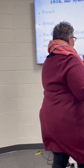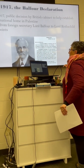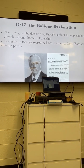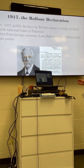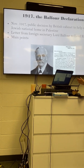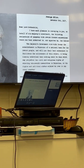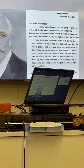There is a third situation also going on that nobody knows about, except the British. And that's the Balfour Declaration. Seriously, people, it's written on, like, it could be a napkin. This is the whole thing right here. And it is a letter from Lord Balfour to Lord Rothschild to establish a Jewish national home in Palestine.